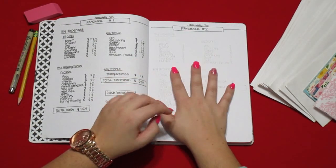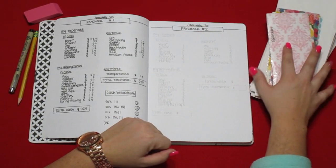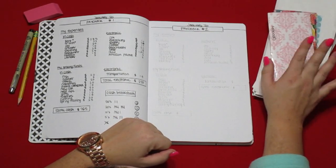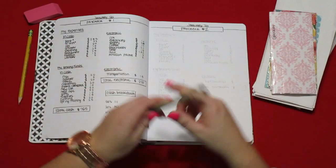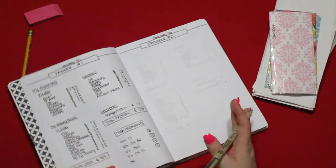Today we are going to put the second paycheck expenses here in the book and then stuff our envelopes with the cash that we got from the bank. So, I'm going to go ahead and fill in my clearly obvious pencil marks and I'll be right back.